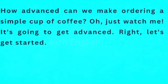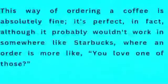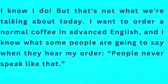Right, let's get started. We all know that ordering a coffee is one of the first things you learn in English, and it can be very simple. Can I have a coffee, please? This way of ordering a coffee is absolutely fine. It's perfect, in fact, although it probably wouldn't work in somewhere like Starbucks, where an order is more like, "You love one of those?" I know I do, but that's not what we're talking about today.